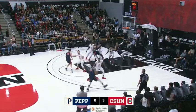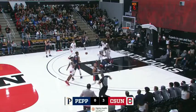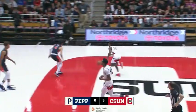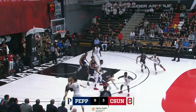Pepperdine with possession. Edwards right side, trying to lob it down inside to his brother Cameron. So they're also dealing with some injuries. Alonzo Ball with a knee injury. CSUN basketball, they lead 3-0.